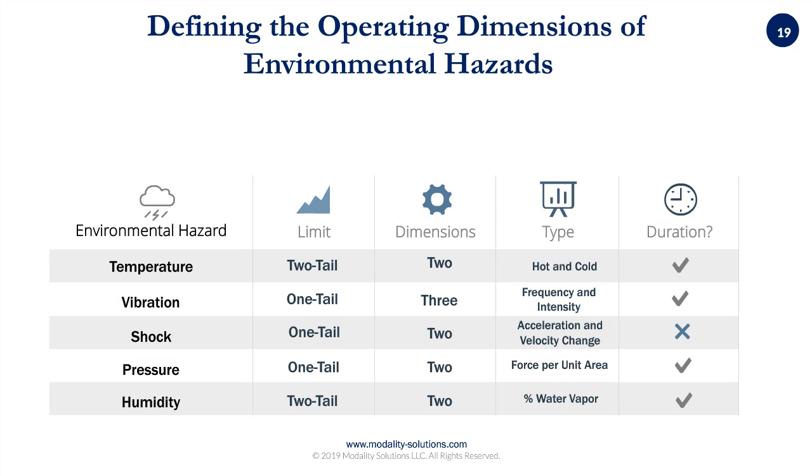It's two-dimensional. It's temperature and its duration. So there's a temperature and a time component as well, and that has to be taken into consideration. For vibration, it's one-tailed in that low vibration is a good thing. So it's only high vibration we consider, but it's a 3-dimensional hazard in that we look at it in terms of frequency and intensity and duration.